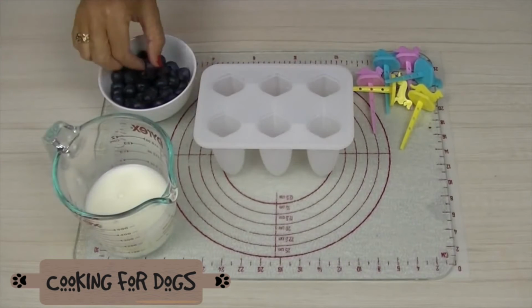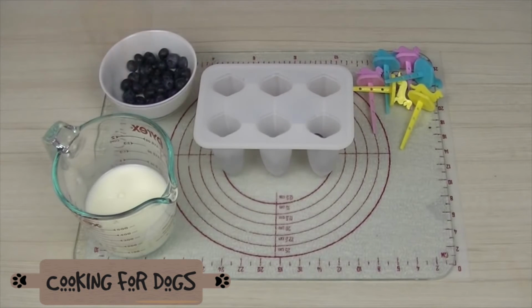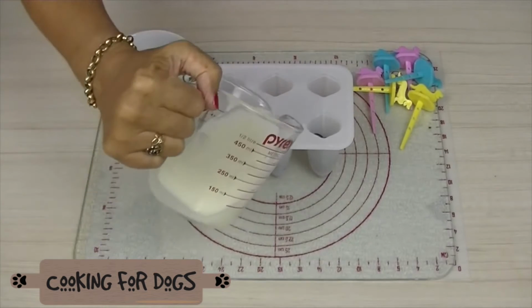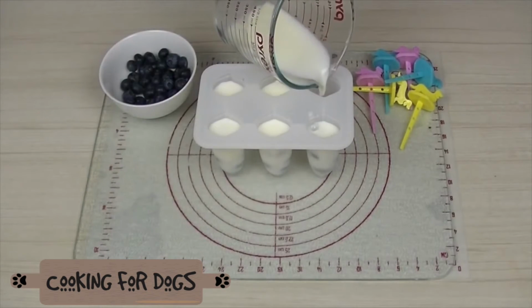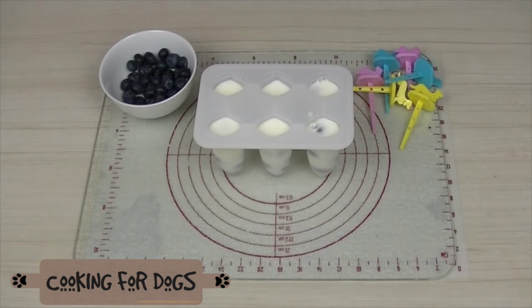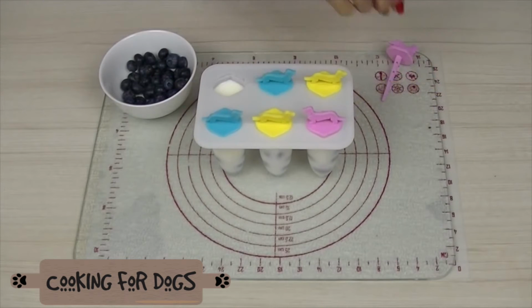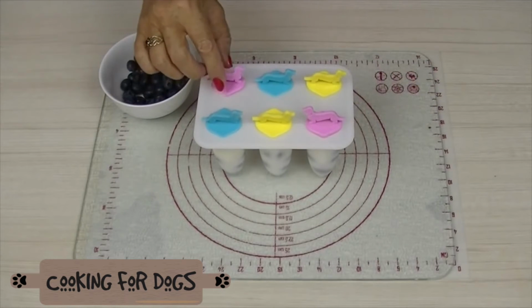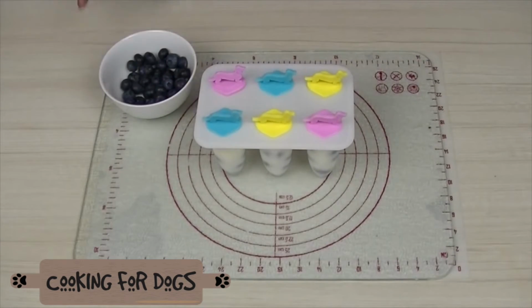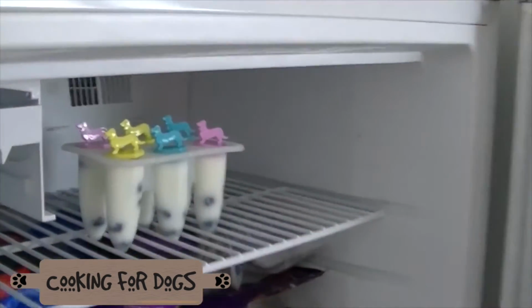Add a few blueberries to the inside of each of the ice pop molds. Top up the molds with the yogurt water mixture. Pop the tops on, and it's time to put them in the freezer. Freeze for several hours until they are frozen solid.